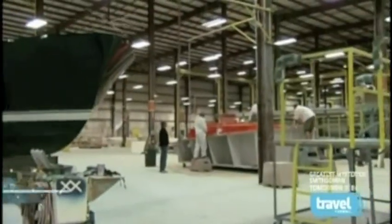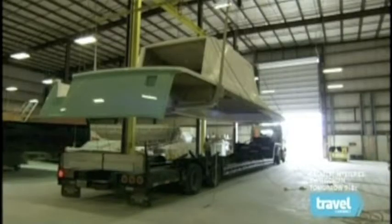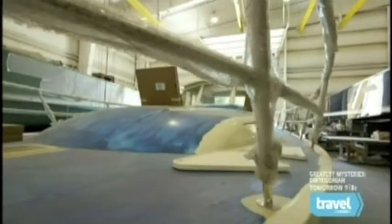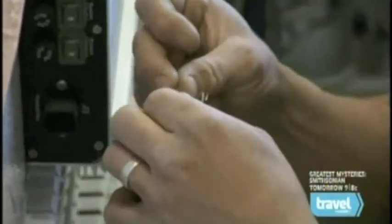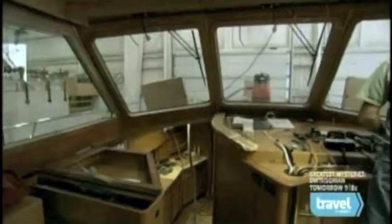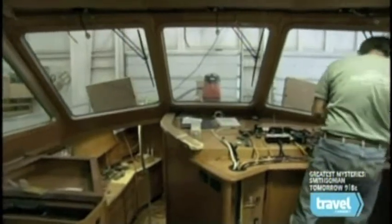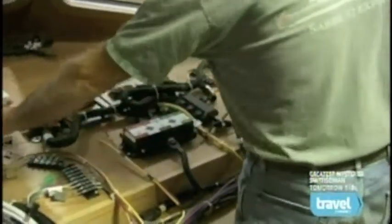Back in Maine, the Saber 48 Salon Express is coming together, literally. Once the deck has been secured to the hull, the process of finishing the woodwork can begin in earnest. With all available hands on deck, the woodwork progresses quickly. Wiring the boat is the next all-important order of business. There's actually 3 of us that do the electrical work. I do all the finish work. There's at least 3 miles of wire in this boat.